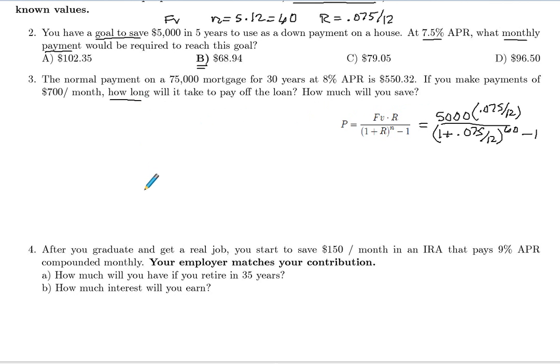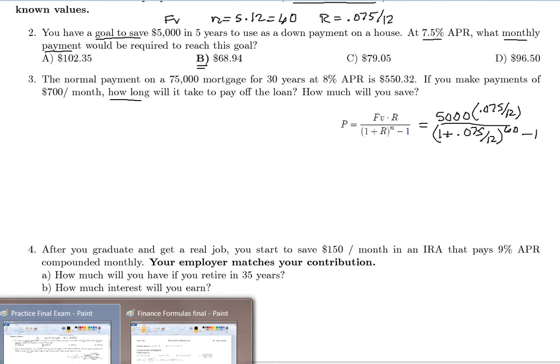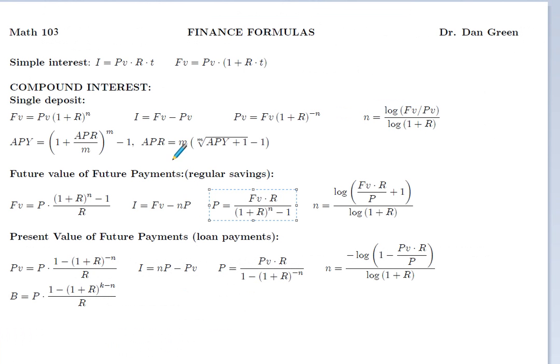So if we go back to our formulas here, it's a loan. So we're in loan payments right here. And it's asking how long, so that's going to be the log formula. Alright, so let's grab that guy and bring him over here.